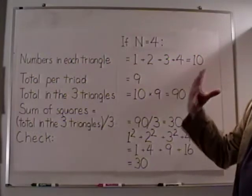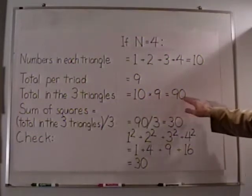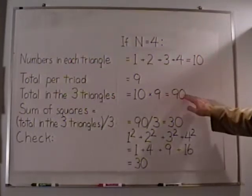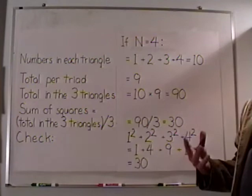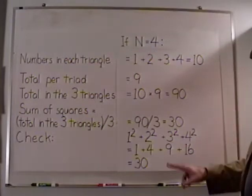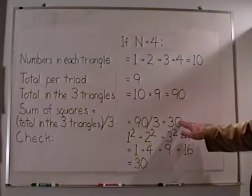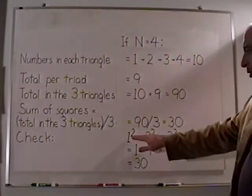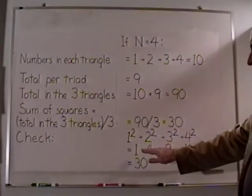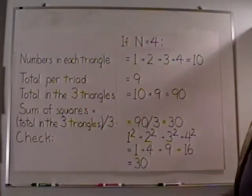So the total of all the numbers in those 3 triangles equals 10 times 9 equals 90. 10 triads, a total of 9 in each triad for 90. But 90 is actually equal to 3 times the sum of the squares because we had 3 triangles. So the sum of the squares is 90 divided by 3 equals 30. Let's check that. We're looking for 1 squared plus 2 squared plus 3 squared plus 4 squared, which is 1 plus 4 plus 9 plus 16, and that does add up to 30.